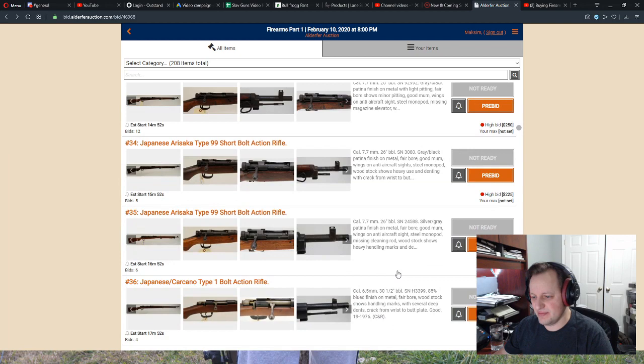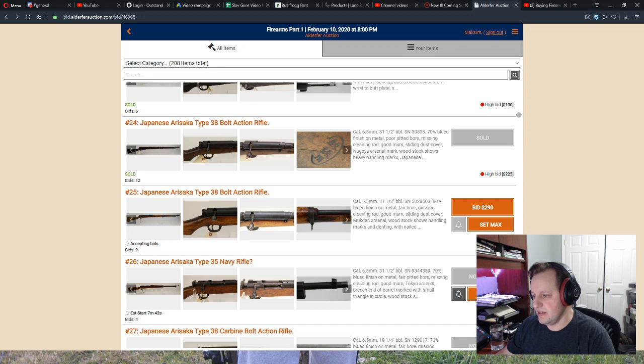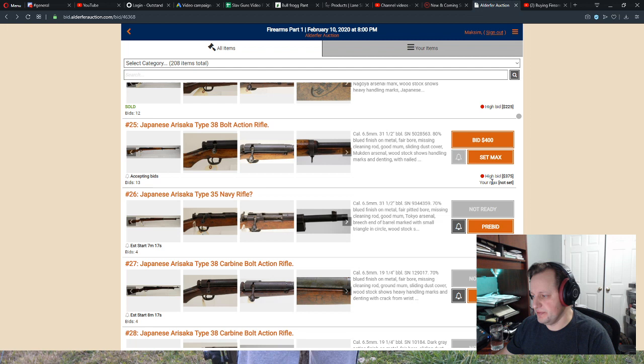Okay, let me scroll back up. Sorry. Okay, so it's a 265. Next bid, 290. It's actually not bad. This one was in really good shape. Complete mum intact. Like I said, it was missing the cleaning rod, but it had the dust cover, everything. $375. Okay, that was the proper price for that gun.